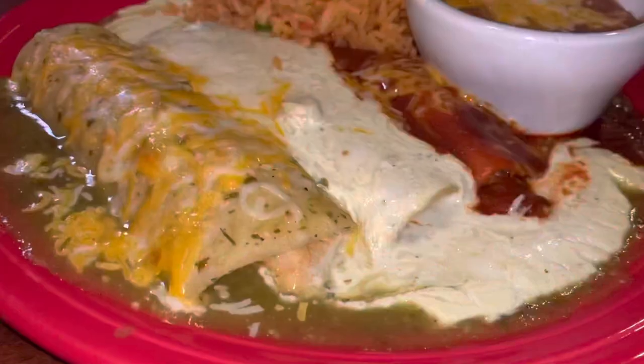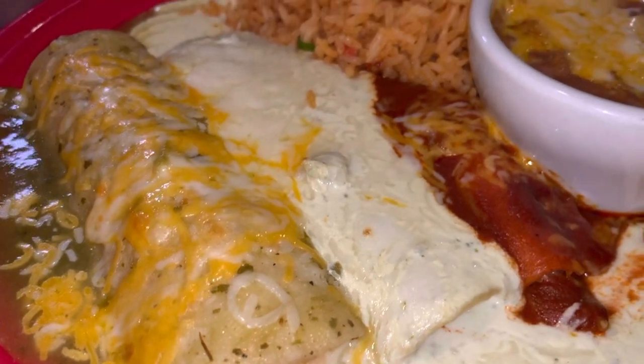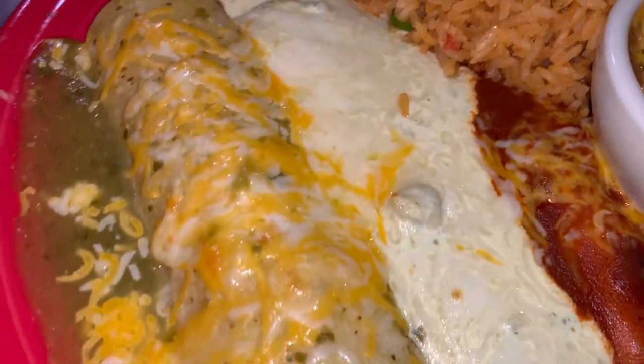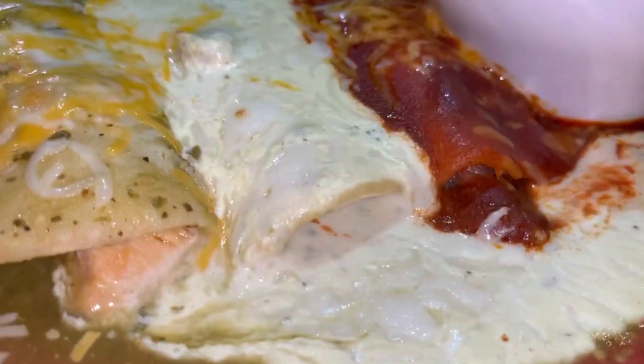And right here, I'm gonna show you guys exactly what Ariel got. Ariel got the Tres Amigos Enchilada Dinner, which is a tomatillo chicken enchilada, a cream cheese spinach enchilada, and a red shredded beef enchilada served with rice and beans. Yes, so we are ready.